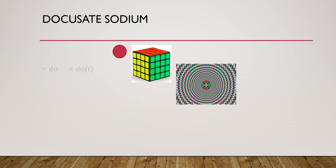So, D-O-T, dot, do, da, cube, docu. And you see this picture kind of looks like it's moving, it's pulsating. So, docusate. Sate, cusate, docusate.